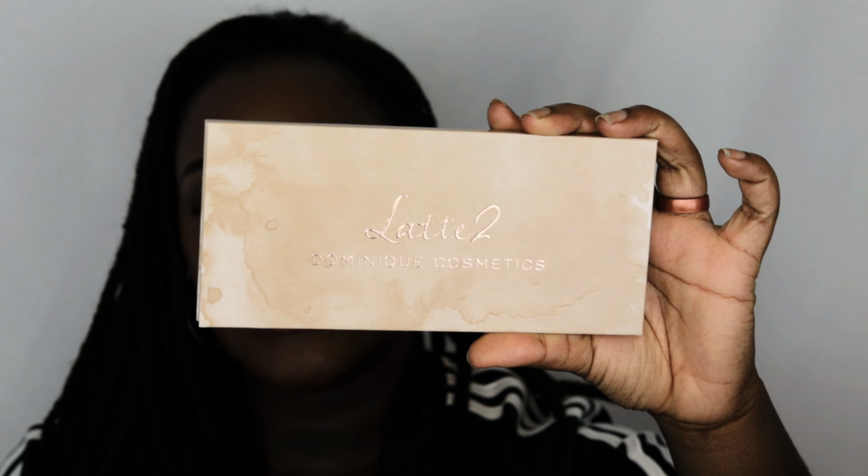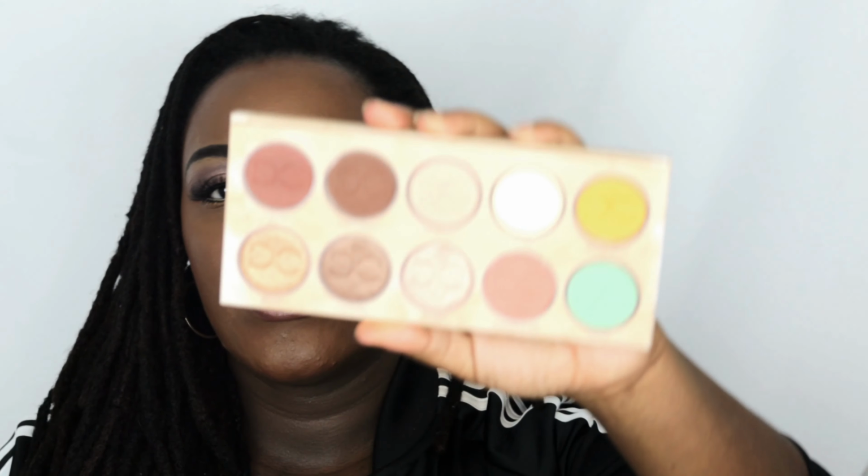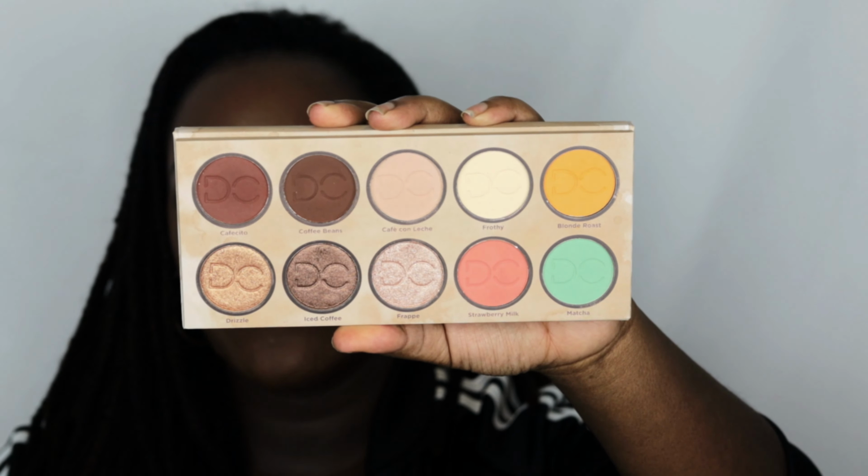So first thing I'm gonna show you guys, cause it's right in front of me, is this. No, I'm not. Cause I'm gonna show that last. Played myself. The first thing I'm actually gonna show you guys is the Dominique Cosmetics Latte 2 palette. It looks like this, and here is the palette itself.